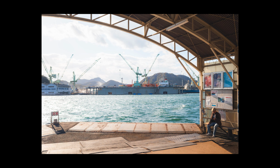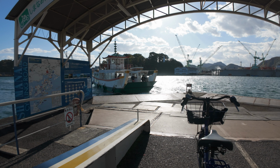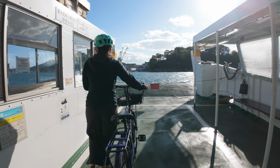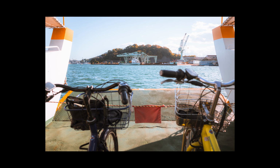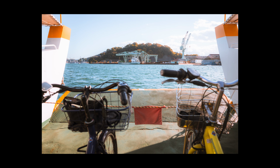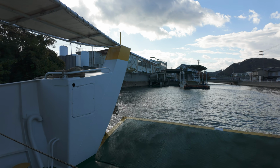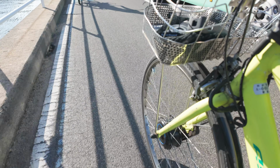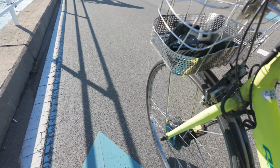The short hop over to the first island will only set you back a measly 100 yen. So straight off the ferry onto Mukashima Island. I believe that's the first island we're on today. And so far it looks pretty straightforward. It looks like we're just following these blue chevrons that they have all the way across the road, and hopefully for the whole trail it'll make it super, super easy.